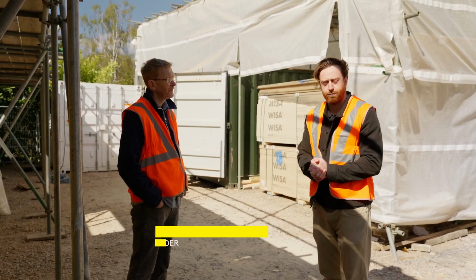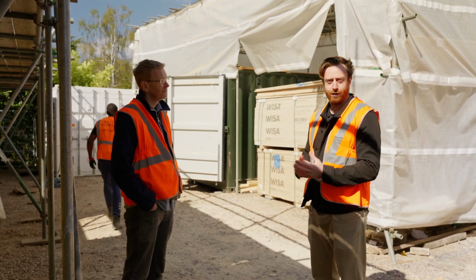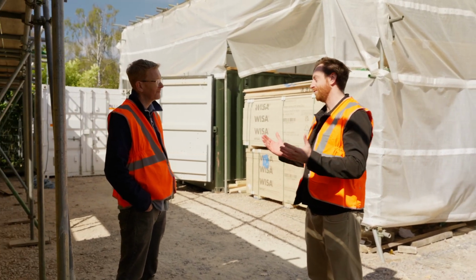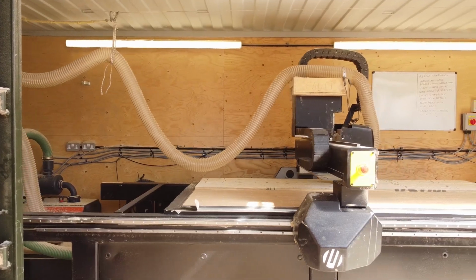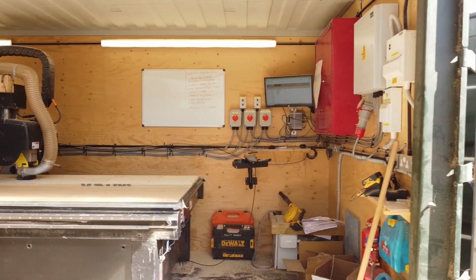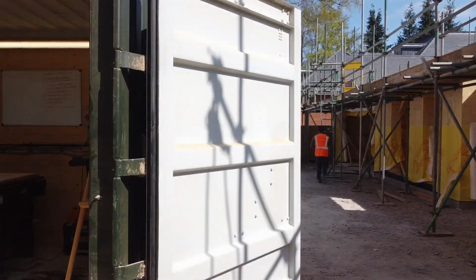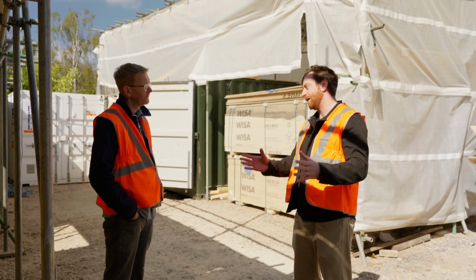All right, so we're back on site once again with Bruce Bell, our CEO and founder, and we're going to talk about one of our most pioneering things, which is the MicroFactory. And what is the MicroFactory and why do we build it for the MicroFactory? Maybe start off, why do we do this on-site manufacturing of a MicroFactory versus having a factory in London or somewhere that we do this from?